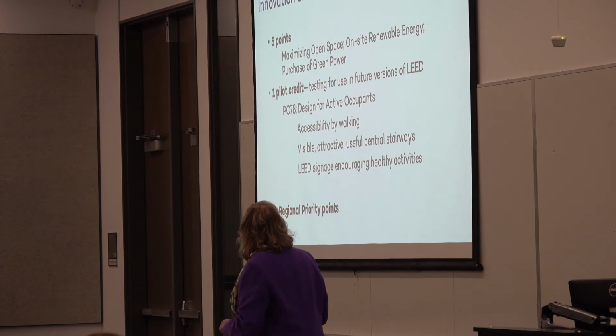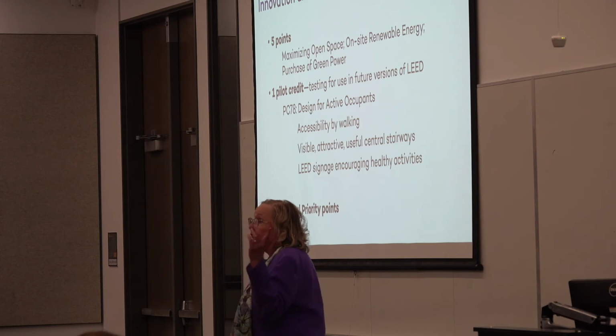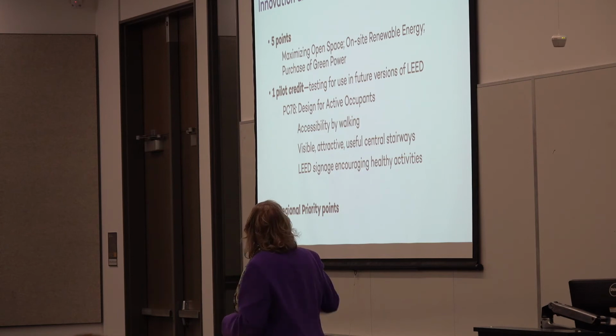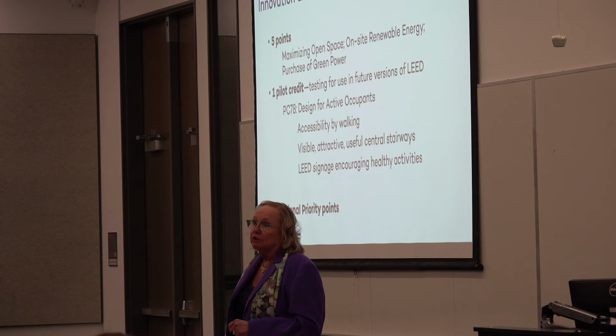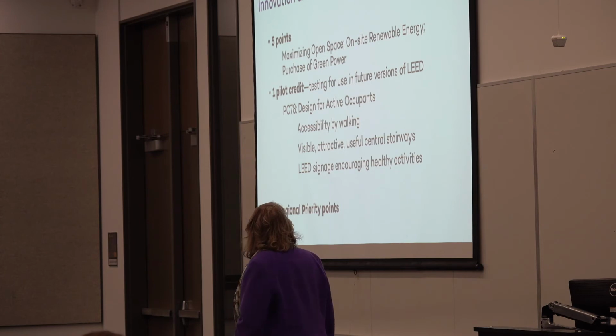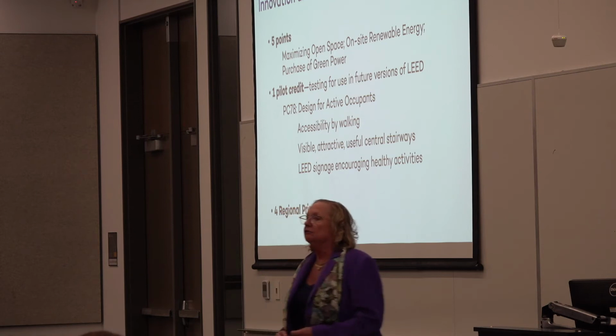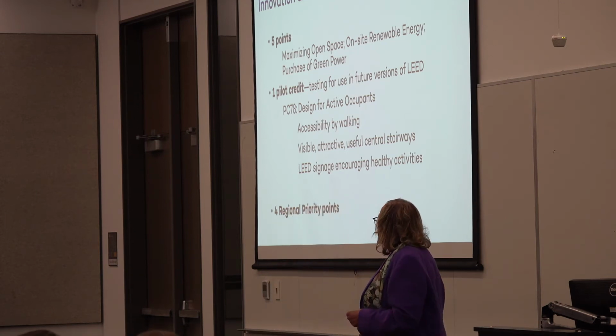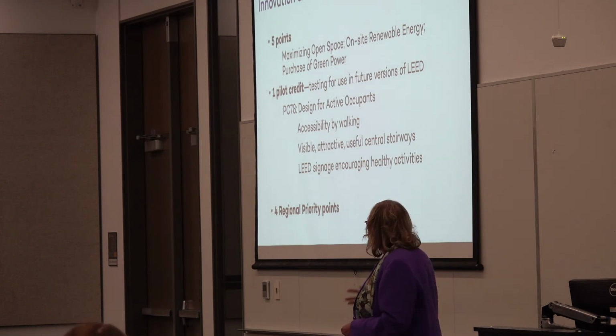We also had on-site renewable energy. If you've been up on the roof, it's a magnificent tour. It was fun to watch them be up there when they were installing it. And there's also a commitment by the university to purchase green power, so that the grid gets greener as we go. But one of the things about LEED is it changes all the time and is upgraded. It's a robust tool because we learn more about sustainability.